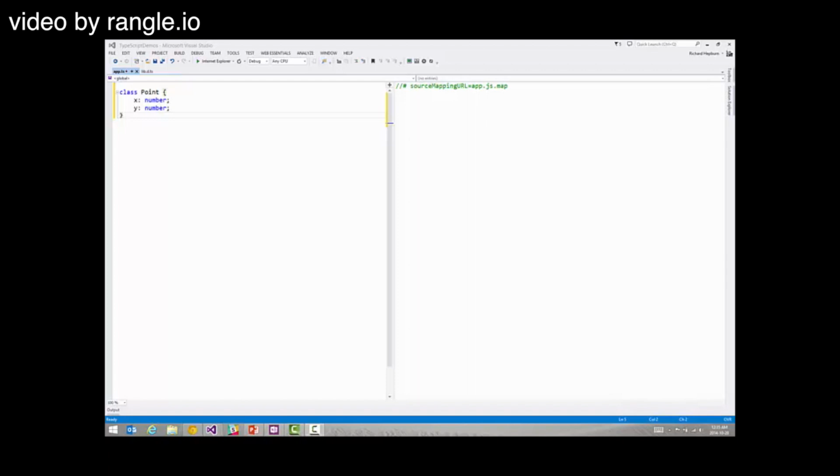Now, classes aren't actually available to you in ECMAScript 5. In order to create a class in ECMAScript 5, you effectively need to simulate that class by using function closure. So if I just save this here, we're going to see that the TypeScript compiler is going to generate idiomatic JavaScript that represents the class that we want to create. Now, in ECMAScript 6, classes are going to be added, and the syntax that we're using in TypeScript here in order to define a class is the exact same syntax that you're going to see in ECMAScript 6.